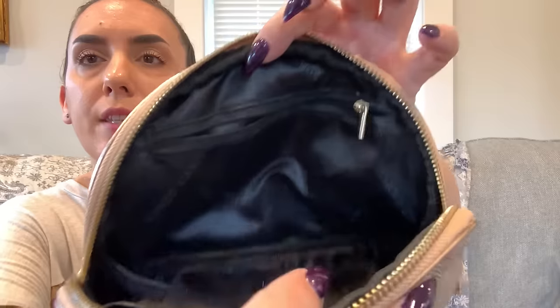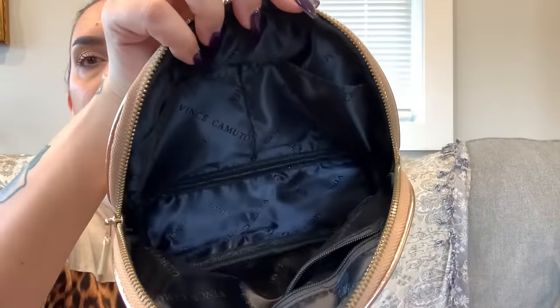Pretty cool. All right, then we have a Vince Camuto little pouch, little cosmetic case, toiletry case, whatever you would like to use it for. It's in a gold snake print. You can see that. It's got a rose gold metallic edging and then your gold tone hardware. Excellent condition. I didn't stuff it or anything, that's why it looks like this. On the inside, you have a zipper pocket and slips. Very, very good condition. Vince Camuto, $10.